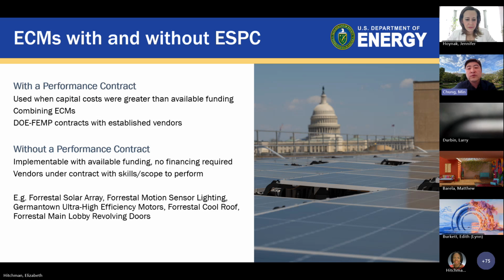And then the Forrestal cool roof. The Forrestal building and Germantown are GSA owned buildings. So for some of the projects, they are the owner of the building and they have to execute the project. While they're doing the roof replacement project, we asked them to make it a cool roof, which will reduce some energy as well. So we implemented it that way.